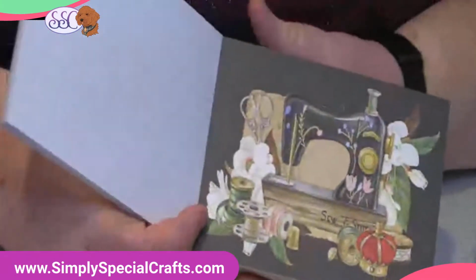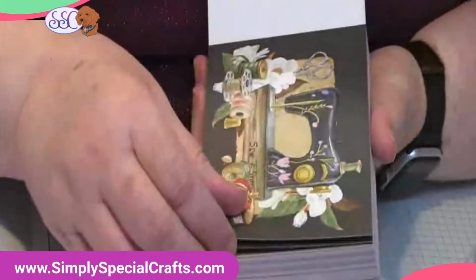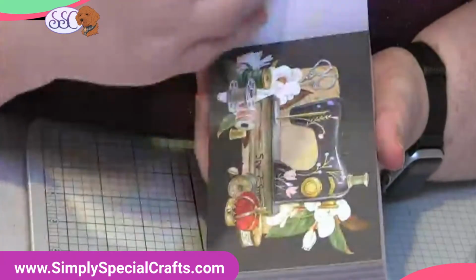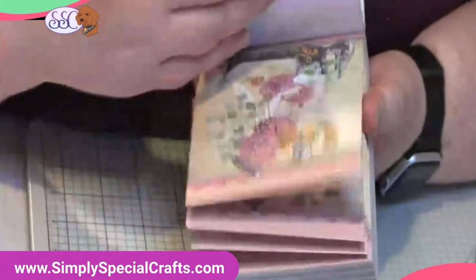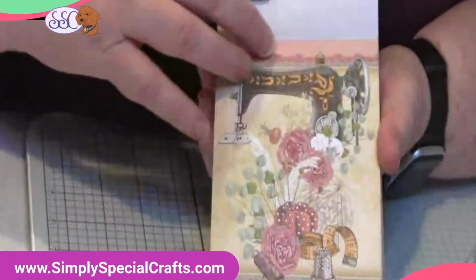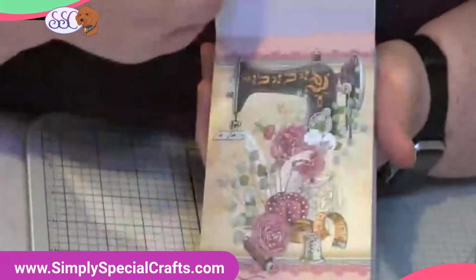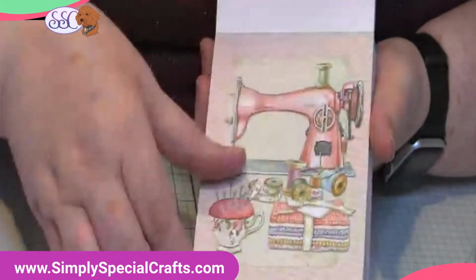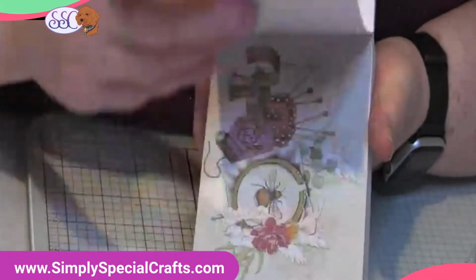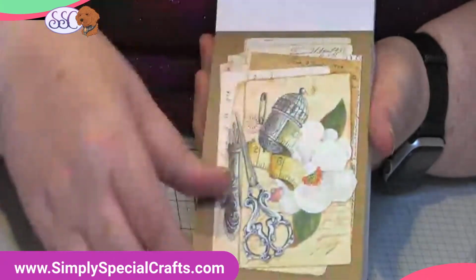I have a machine like this. An old Singer like that. It was my great-grandma's. It even has all the decals on it still. It's beautiful. Another old-fashioned sewing machine there. Or a pin holder, the embroidery work again.